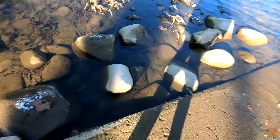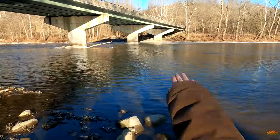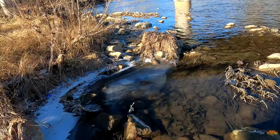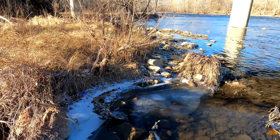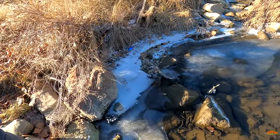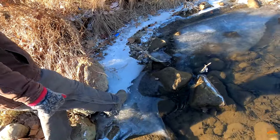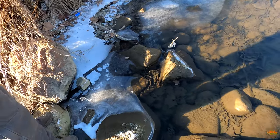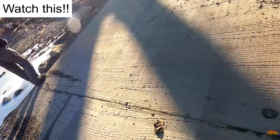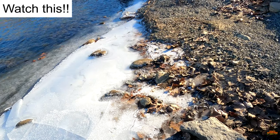It looks like it's been higher and it kind of went down a little bit. But there's a lot of ice there too. There's some ice floating in the river too. Some ice all around the edges. Nothing out there. Gonna try to step on it. I don't think it's too thin, I'd say. That's stronger, but no. Oh!